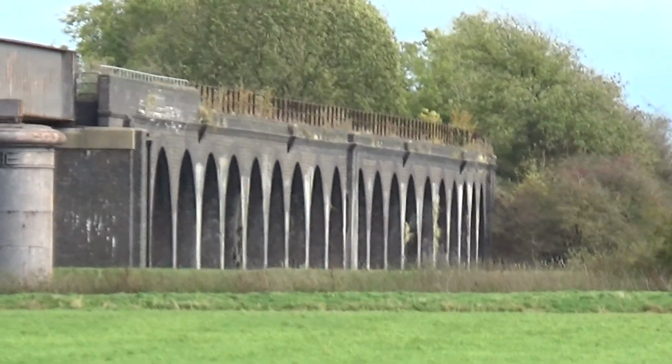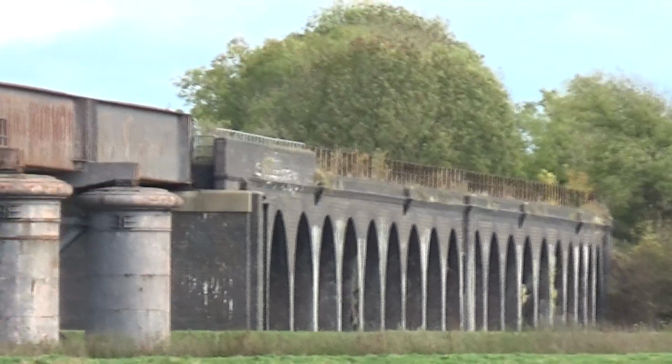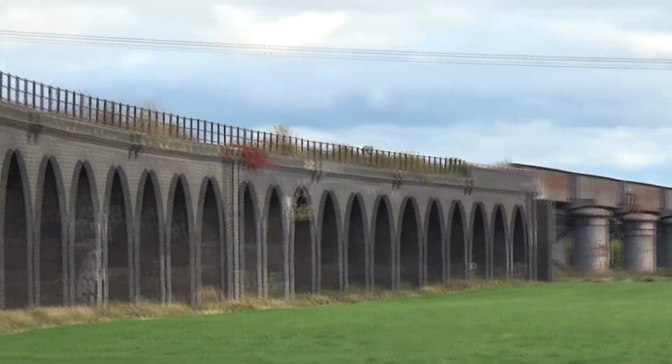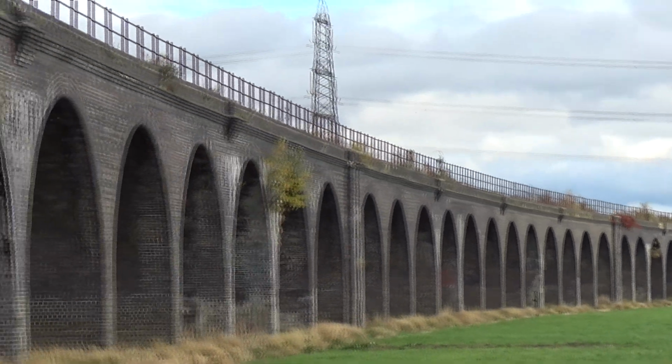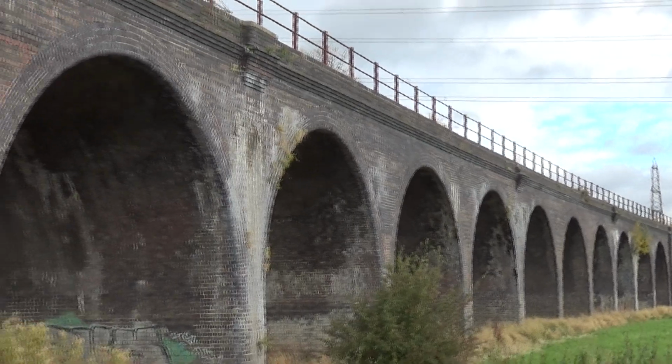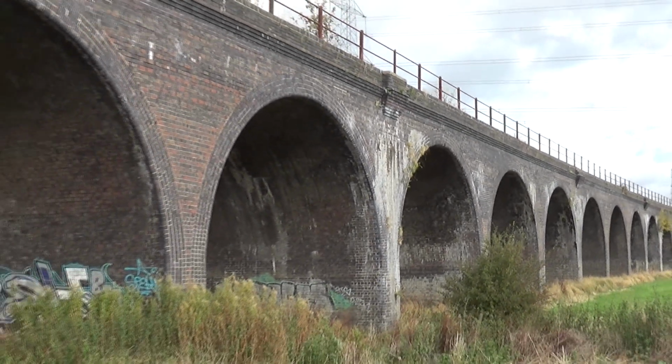There's quite a lot of bricks in this viaduct. How many arches is it, Dominic? 57, you think? That sounds about right to me. I think I've read that, about 57 arches on this. It's huge. And I suppose this is a floodplain, because we're about to walk up a bit of a bank right underneath it. And it's all made out of blue engineering bricks as well.